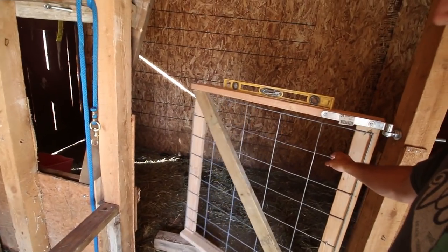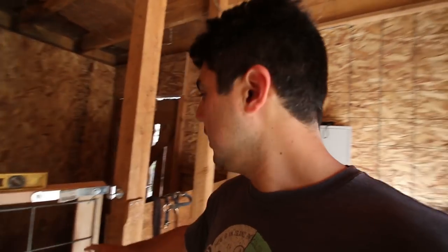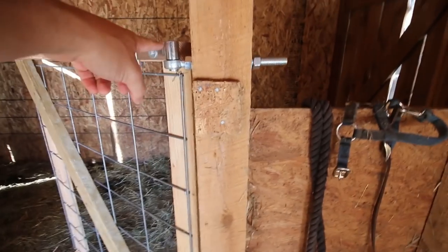Good news, bad news. Good news, I got my door hung, nice and level, and it swings nice and smoothly. The bad news is I built the door a hair too big to fit with the hardware so that it could swing completely in both directions, like 90 degrees both ways. Let me show you what I mean.